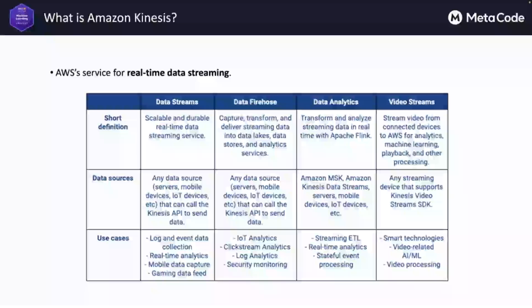Data analytics is for analyzing and transforming streaming data in real time using SQL or Apache Flink. There is also Kinesis Video Stream, which is designed for streaming and analyzing video data from sources like IoT cameras. However, video stream is out of the scope of this exam, so you just need to know that it exists. For now, we'll focus on three main components: data stream, Firehose, and data analytics, which are directly relevant to your certification.